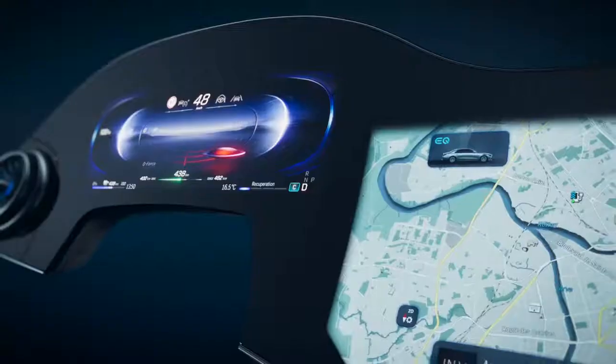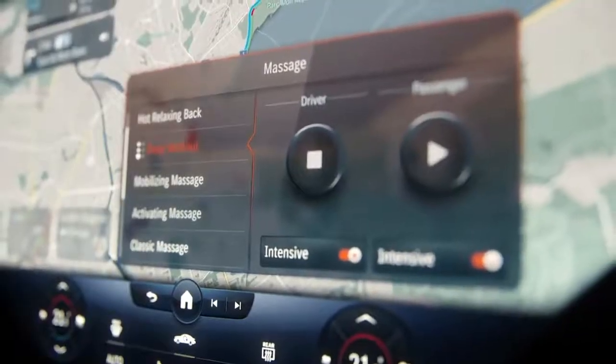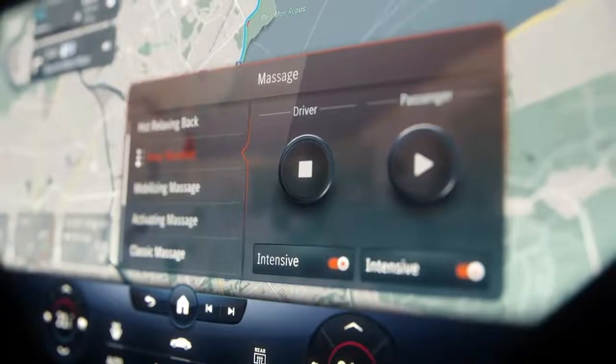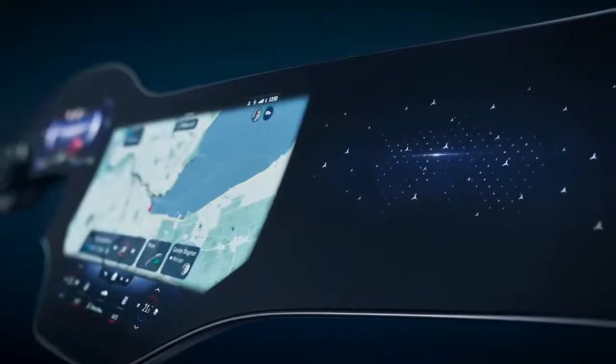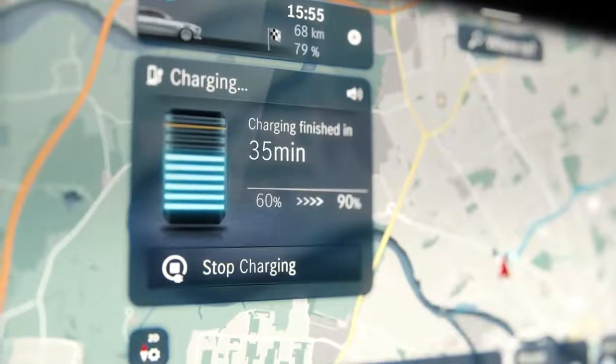In this zero layer of Hyperscreen, MBUX also uses AI to process data sets such as position, temperature, and time. In its continual data analysis, the intelligent MBUX may notice that you are on a long journey or that you sometimes activate the massage feature on certain routes or at certain times of the day. It simply offers a massage on the so-called zero layer on the main screen. Its intelligence also assists you with route planning and charging to help you get the most out of your electric mobility experience.